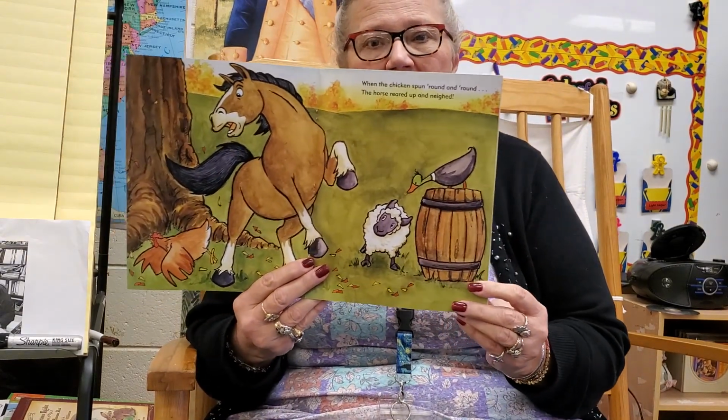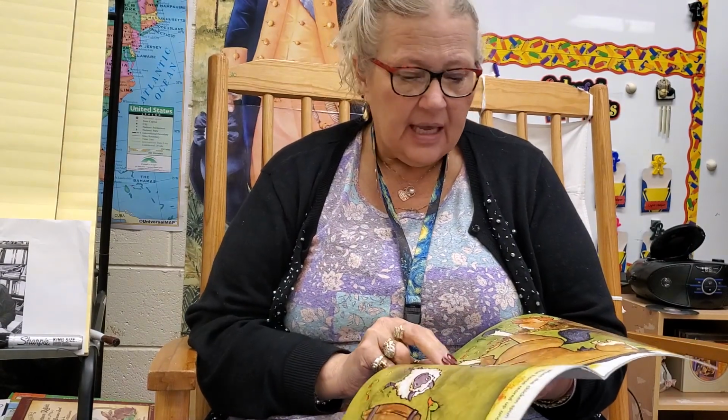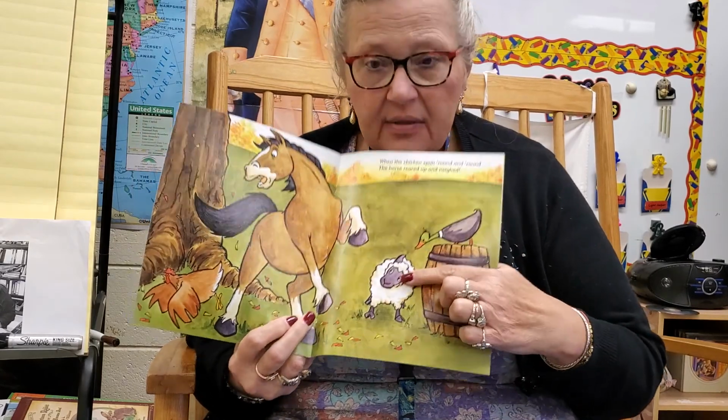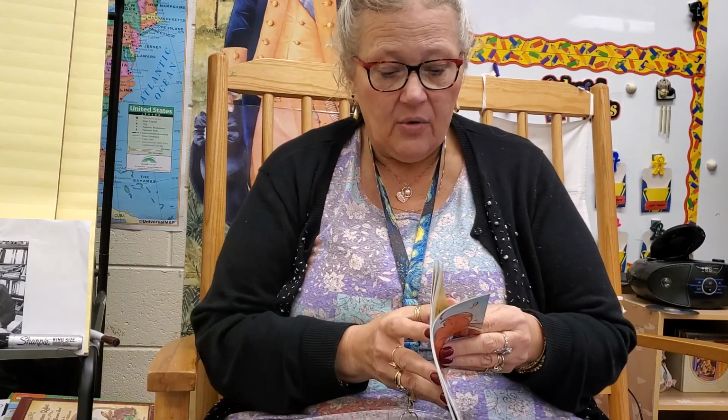When the chicken spun round and round, the horse reared up and neighed. Oh, the horse was waiting. And what other animal is out there waiting? I see 2 other animals. The sheep and the duck. Quack, quack. The horse neighed. When the horse reared up and neighed, the sheep leaped over a barrel.